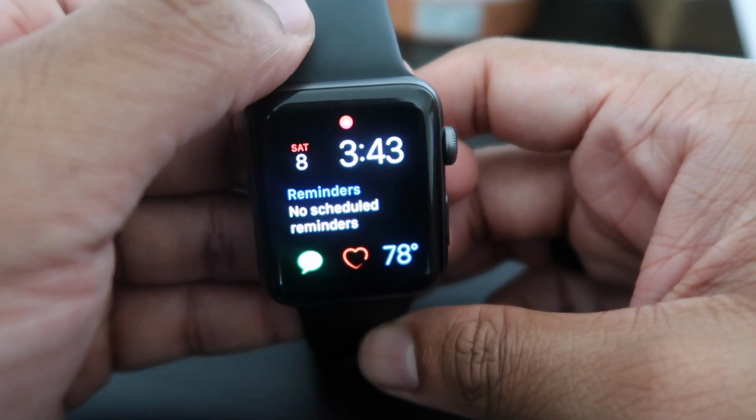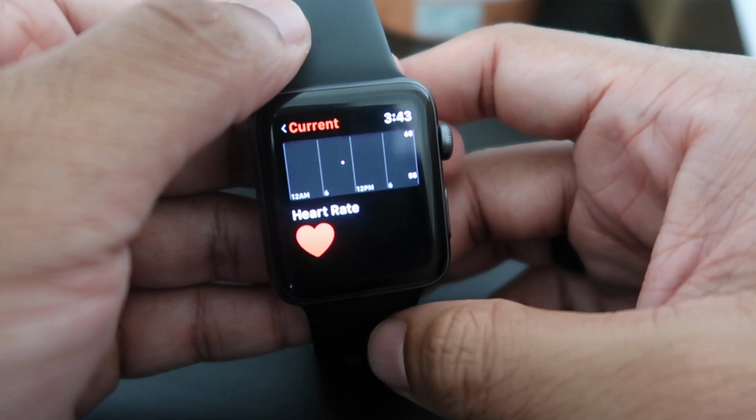My next feature that I use of this watch is the heart rate monitor.